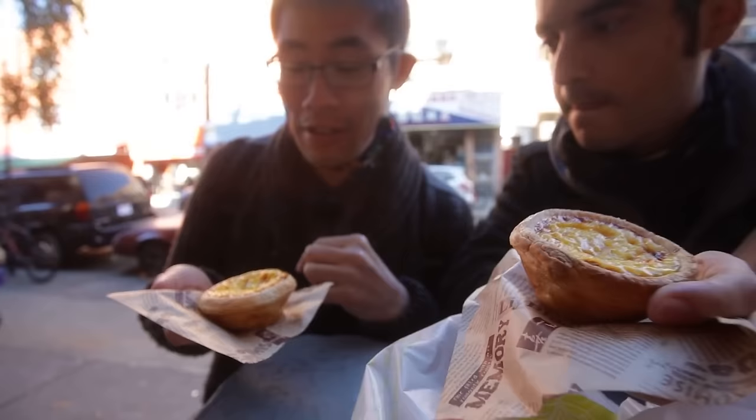The last time I had an egg tart in Manhattan's Chinatown, it was so small I could practically eat it in one bite. This would be physically impossible to eat in one bite. So we're gonna really enjoy this. All right, ready to try it? Let's try it, hold on. Let's do it. Let's do it. All right, one, two, three.